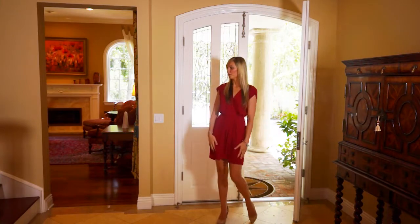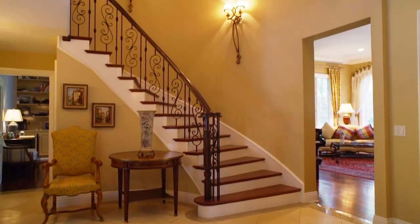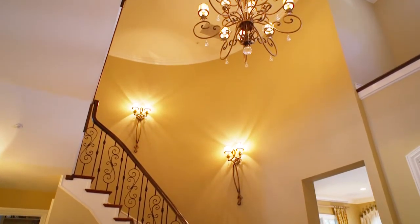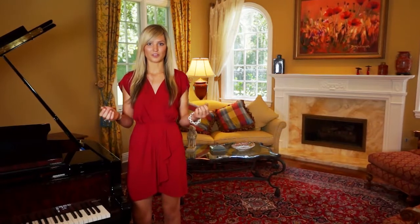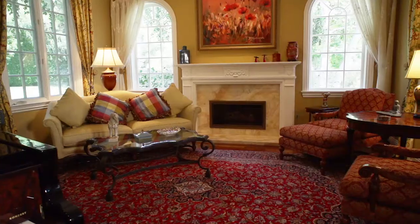Oh, wow. What I'm immediately struck with is this gorgeous arch staircase featuring custom wrought iron and Caribbean rosewood. This adjacent formal living room offers a calm place to relax with an abundance of natural light and a gorgeous onyx fireplace.